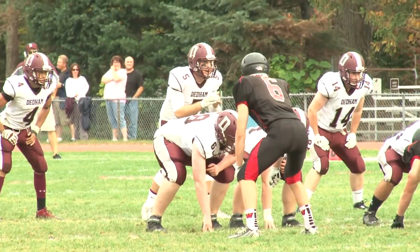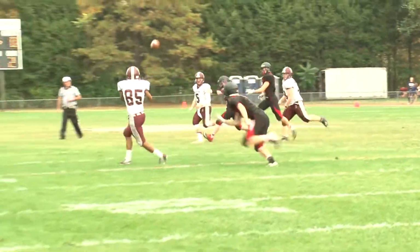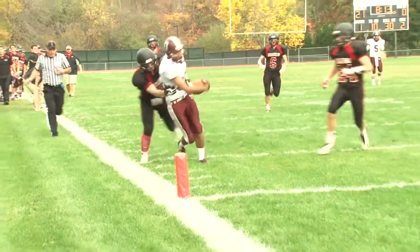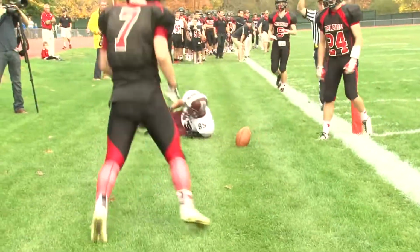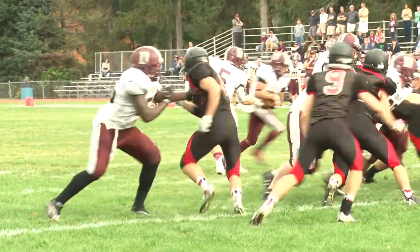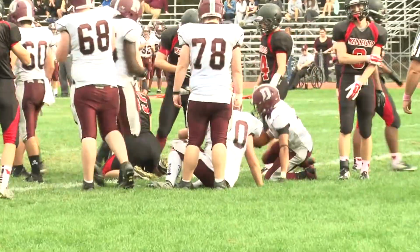In the second, on a quarterback rollout to the weak side, Mike Cadlick finds Stephen Acosta open, and after breaking a tackle, Acosta makes it all the way to the 3-yard line before Jack Dolan finally knocks him out of bounds. First and goal, running back Raheem Powell then easily runs it into the end zone. The Marauders are now down 21-7.